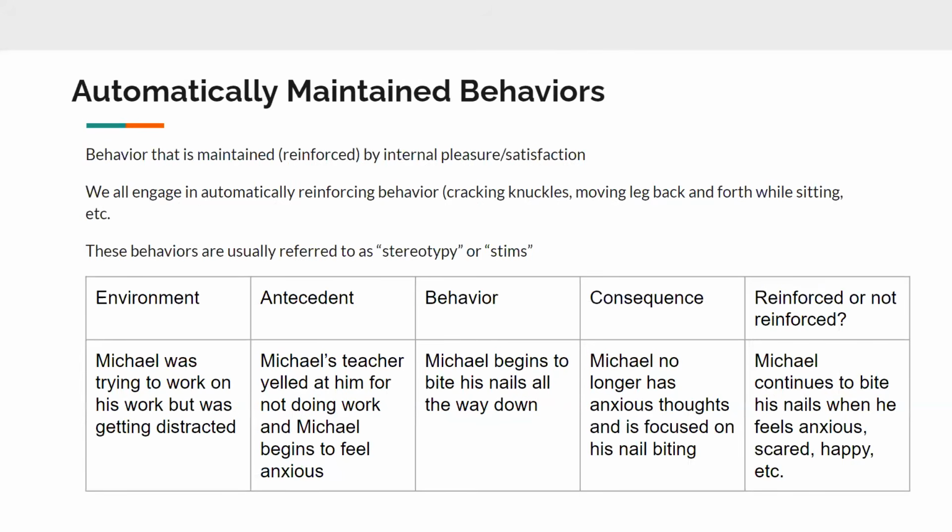And then the last function is automatically maintained behaviors. These are behaviors that are maintained by internal pleasure or satisfaction. We all engage in automatically reinforcing behaviors and probably don't even realize it, but it could be things like cracking your knuckles because it feels good, or right now you can't see my legs, but I'm swaying my legs back and forth, and that's just something that feels good to me. A lot of times twirling hair, chewing gum can even be an automatically maintained behavior.